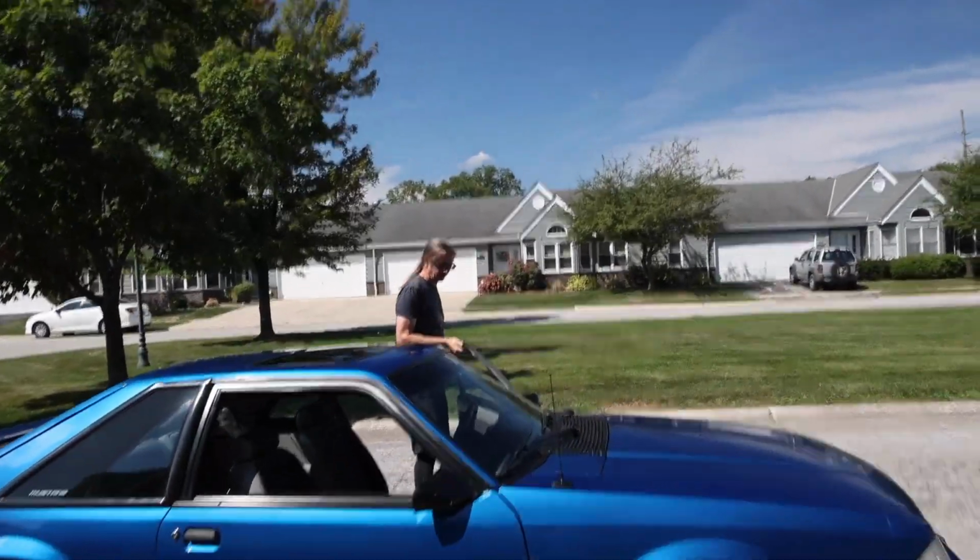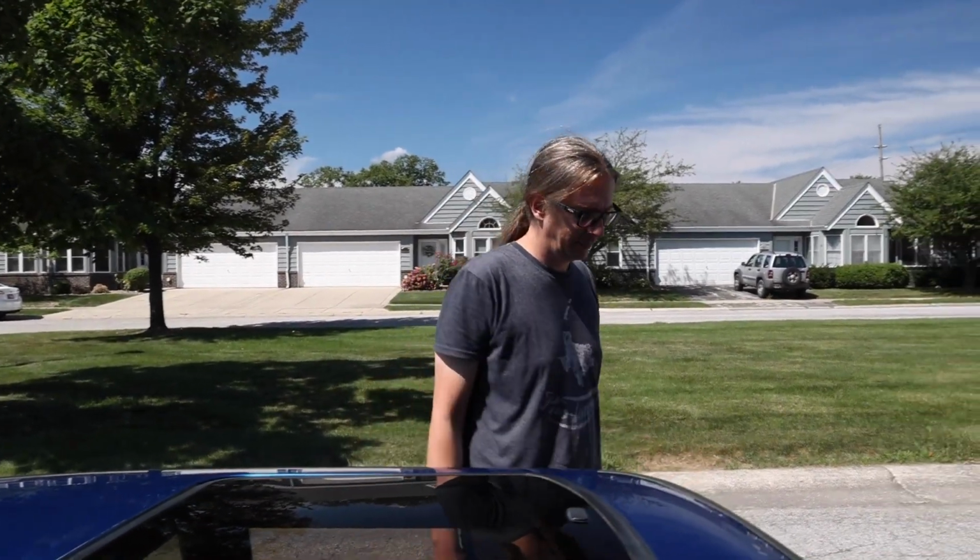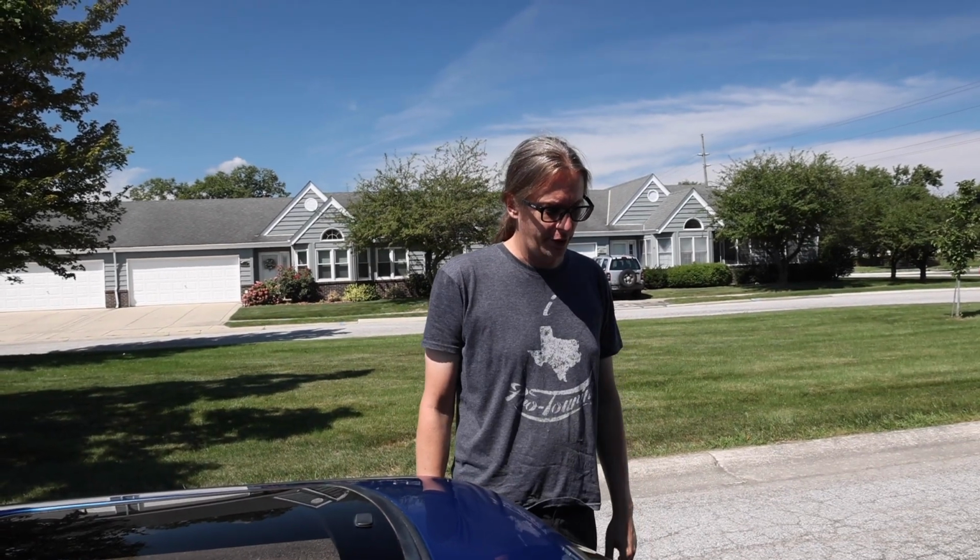How is it? It doesn't drive bad at all. It stops good, it runs good. I mean, I didn't flog it because I want to drive it home, but the driver's seat's broke, so it's like springy. The tach doesn't work, but he told me that. Headliner's bad, he told me that.